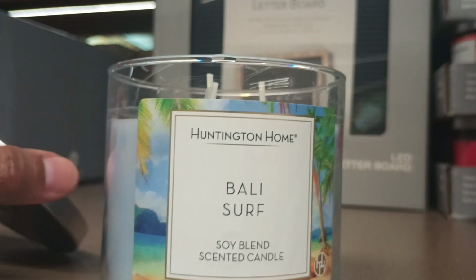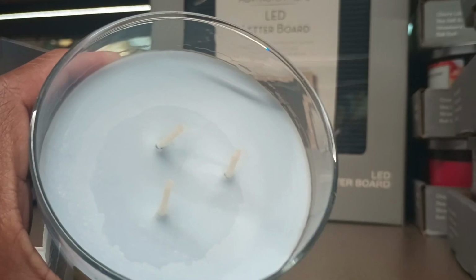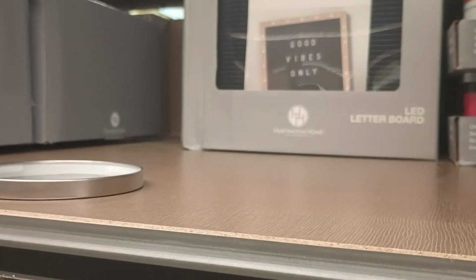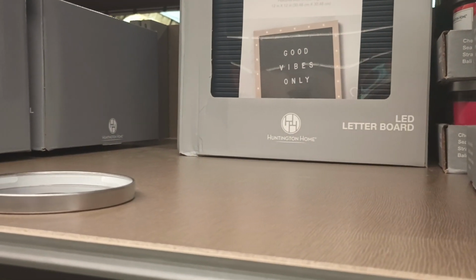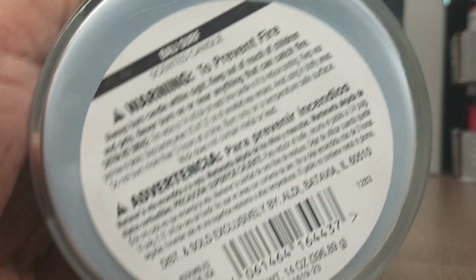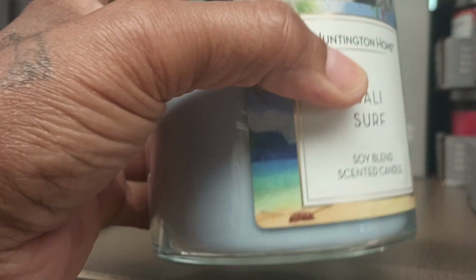Y'all, let's see. It's 3 wick, 80% pour, blue in color. Let's smell it. Oh, this got coconut in it. Does it have the notes on the back of this? Nope. Ain't no notes on the back or on the front, y'all.